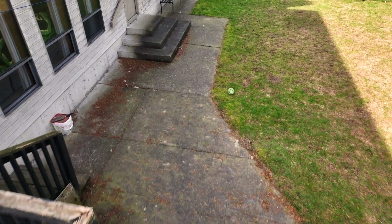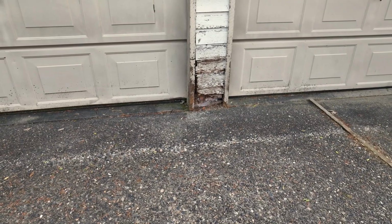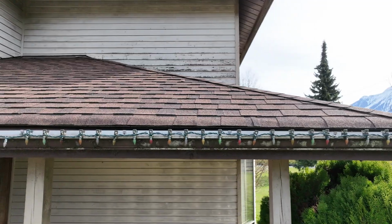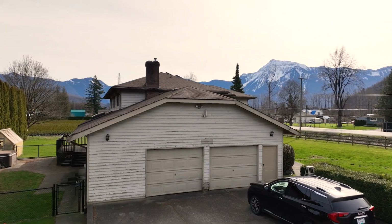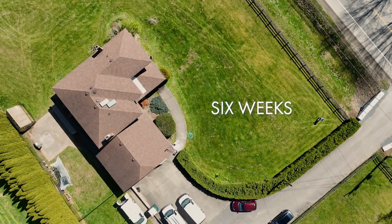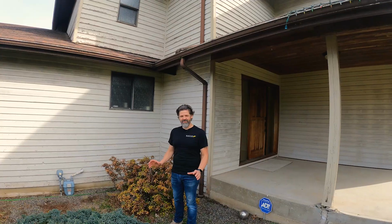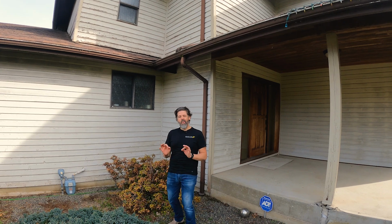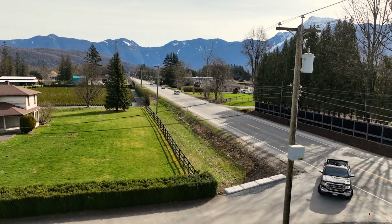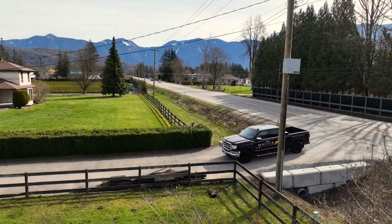We've got power washing, we have rot and damage repair, we're going to do a demolition on the back deck as well as the gutters, along with new garage doors, and then fully prep and repaint. We have a 6-week timeline from start to finish. This transformation is going to be one of a kind. We are so excited, our clients are so excited, so come on along and I'll take you for a tour.